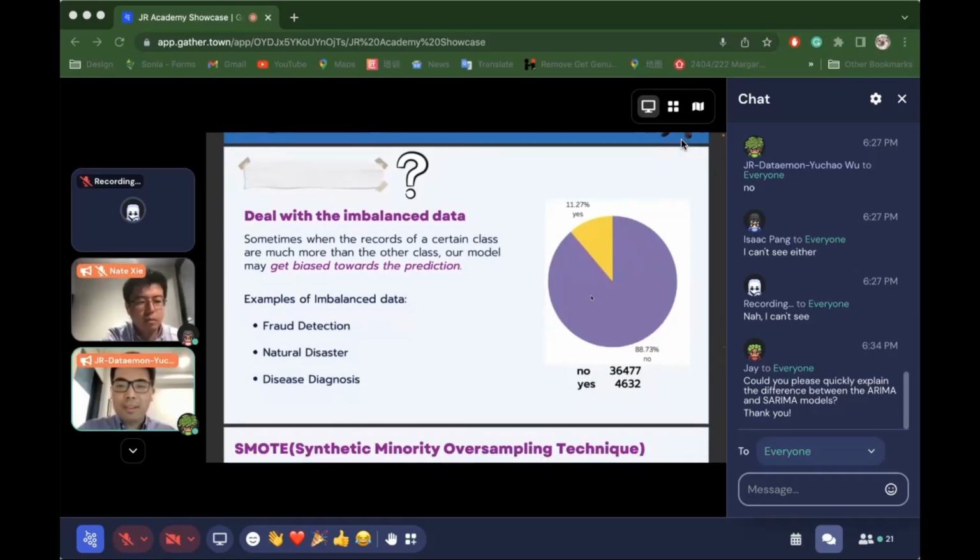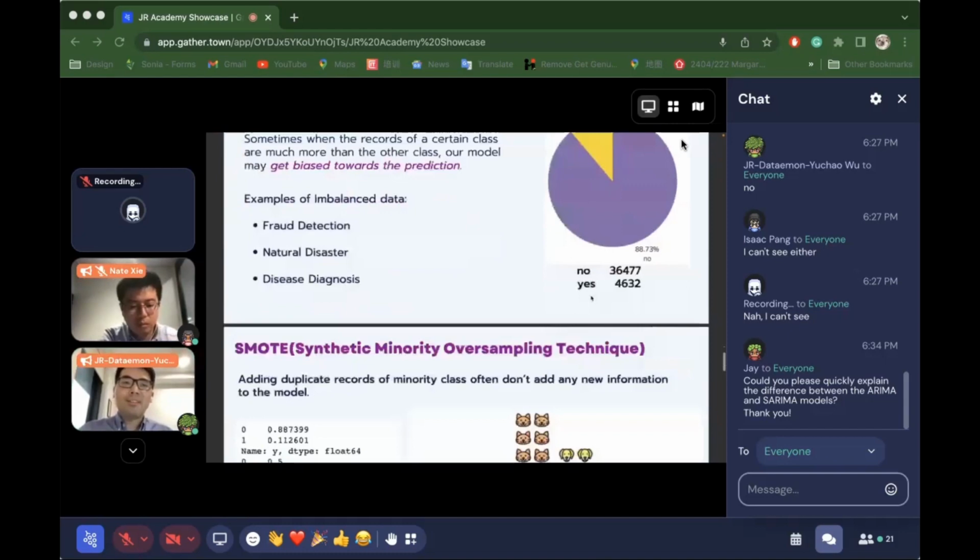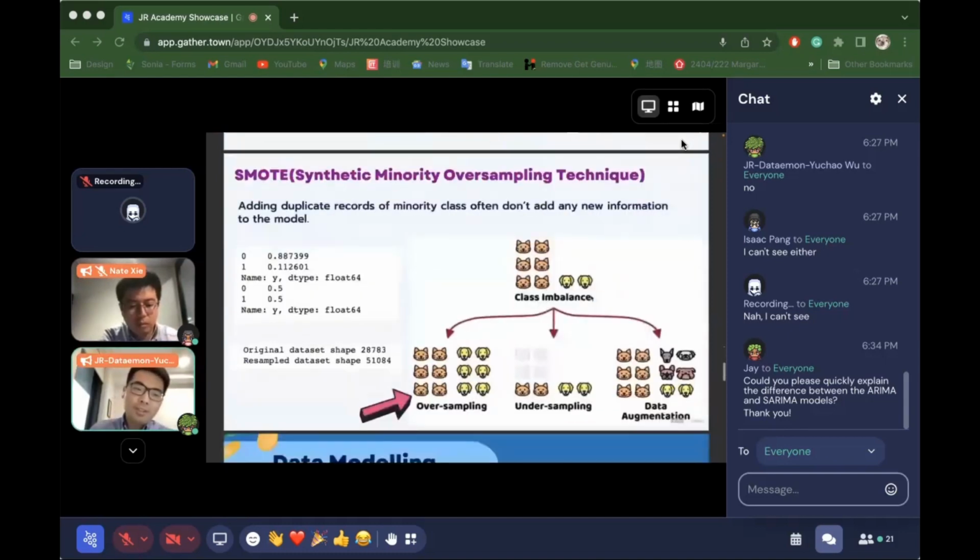So we use the technique called SMOTE to make the imbalanced data balanced. If we explain it in simple words, SMOTE can add duplicate records of the minority class, but do not add any new information to the model.